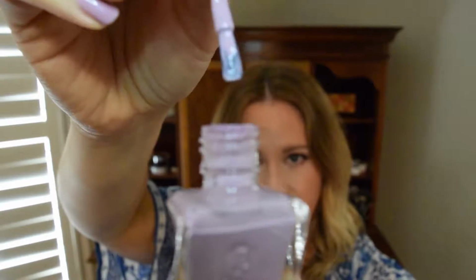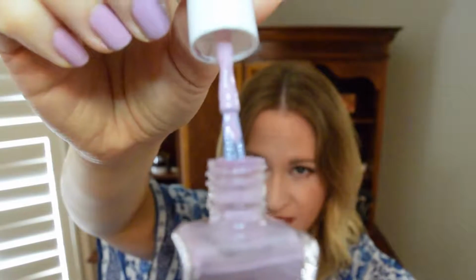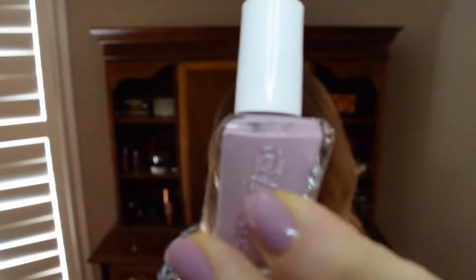The brush itself has really curved sides, so when you press it down, it gets the whole nail bed, but it doesn't get the sides of your nail, like on your fingers. It's really, really well designed.